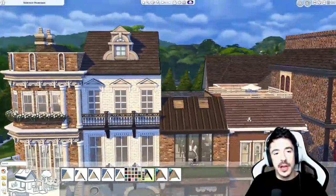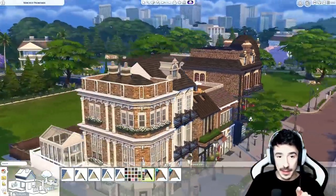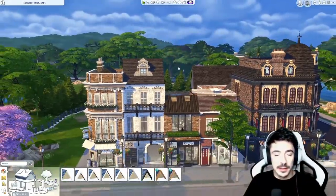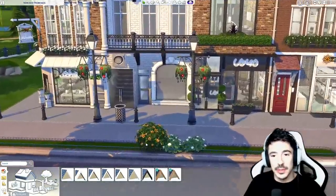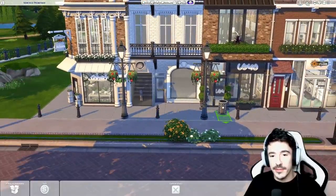Yeah, there we go. Oh, yeah, I like that. And the dormer's fine now as well. If anything, it brings a bit of lightness up into the top of the building. Obviously, we need to get signage out the front here, but we're not going to go too mad with the sign. I know there is an actual bookshop sign with books on them. So I'm going to try and find that in a second.